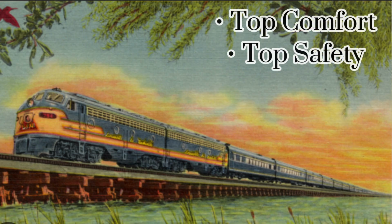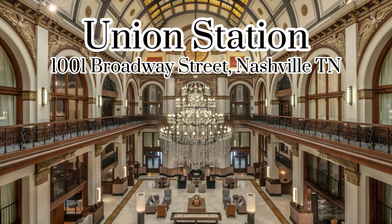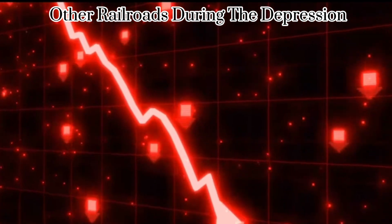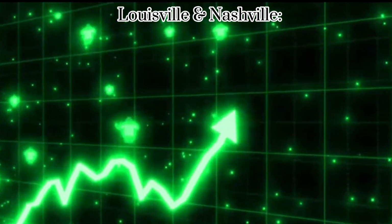These would be the best and most comfortable modes of transportation. They also held a special station for passengers called Union Station, located at 1001 Broadway Street in Nashville, Tennessee. They were so good and stable, they ended up surviving the Great Depression. While other railroads were going bankrupt and falling apart, the Louisville and Nashville was holding on strong to their values and still rolled on right through.